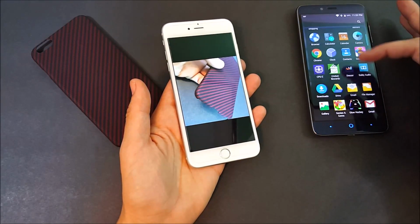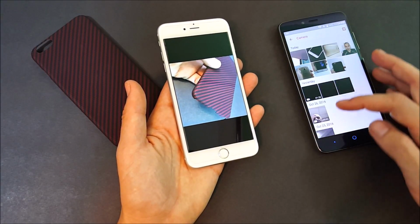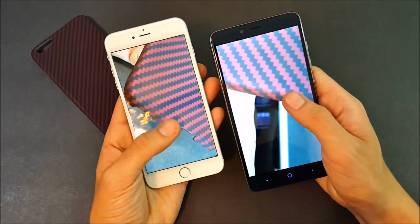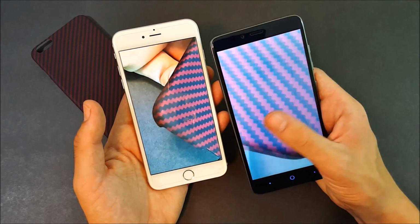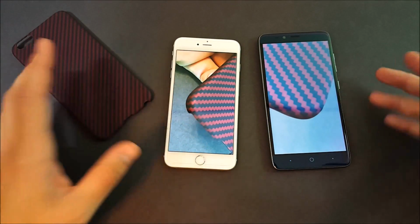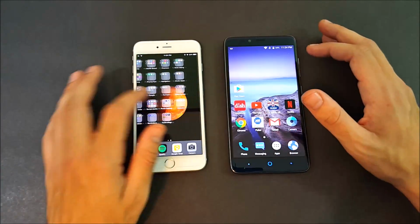Let me get into the gallery section over here on the ZTE. Did I just power it off? I think I did. Let me get into the gallery here. And you can see both very clear pictures. Look at the ZTE, look at the iPhone. The iPhone is a bit better, post-processing action going on there. But overall, you do get a nice picture on both, even though the ZTE is 13 megapixels, a little bit higher. Megapixels don't matter too much, but you do get a better picture on the 6S Plus.